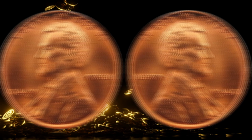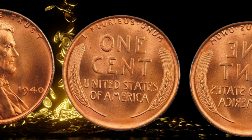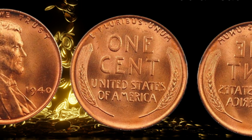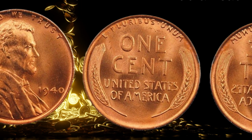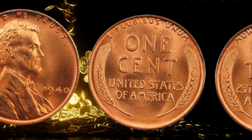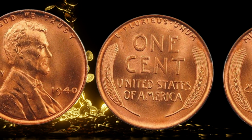But don't make the mistake of thinking every old penny is valuable. Most 1940 Lincoln pennies are worth only a few cents. So, how do you separate an ordinary penny from a life-changing one? First, inspect the coin carefully under good lighting. Look for signs of doubling on the words "Liberty" or the date itself. If you see even the slightest hint of a double image, you might be holding a jackpot.